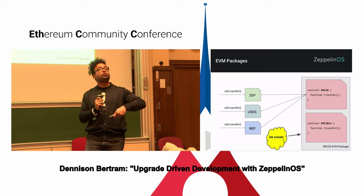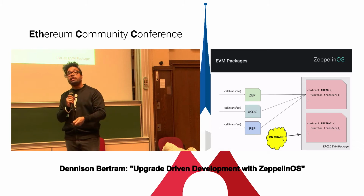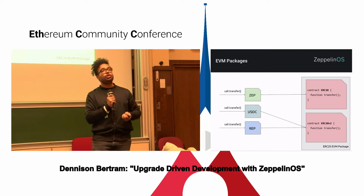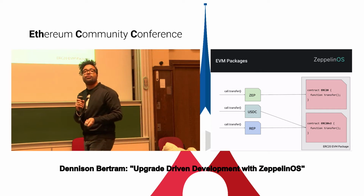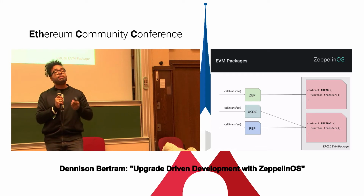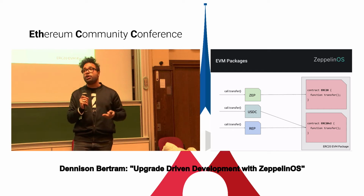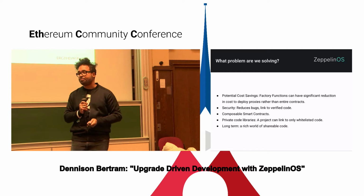Zeppelin OS allows you to iteratively build packages where you say, hey, this is my first version of this contract, here's my second version, and this is deployed on chain. So that allows people who are using your EVM package to choose which version of your code they're using, right? So this allows you to do something really powerful. This allows you to deploy code, iteratively update, add features, and the people who are linking to it, whether it's your project itself or other people that you're sharing publicly, they can choose the implementation that they link to, right?